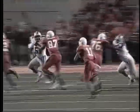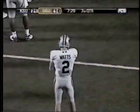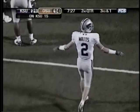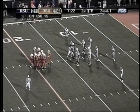It'll be 3rd and about 2. Good decision for Zac. 5 carries, 47 yards for him, but another good decision. He cut inside of Campbell, who was playing the pitch man. You got big guys in now. Crossland, Zach Carter.